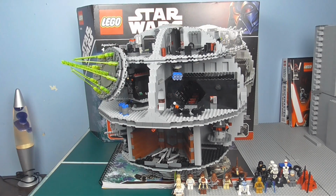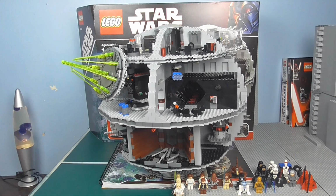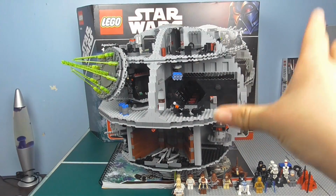I'm going to try and get through this review fairly quickly. However, obviously it's going to be quite some time. Just the figures will take some time, but hopefully we'll try to get through those fairly quickly as well. Also bear in mind, of course, that this is a 2008 set, so perhaps some of these have been improved, but it is just so awesome. I couldn't let this go without reviewing it.